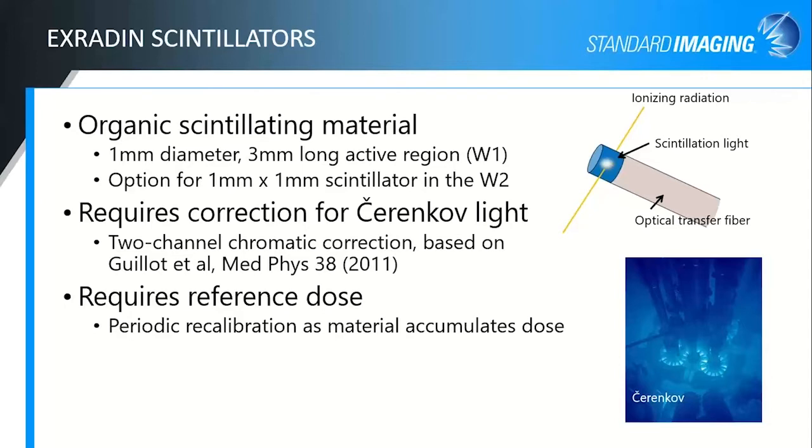You can't send them in and have them calibrated and expect to be getting a perfectly stable response from them over the next 2 years. They do degrade as they get dose. So just like any plastic phantom you have that slightly turns yellow or discolors with age and with radiation, the same thing happens with these plastic fibers. And so it needs to be characterized.